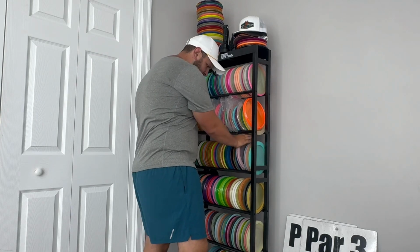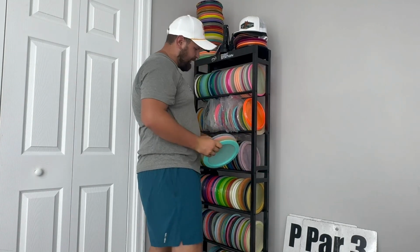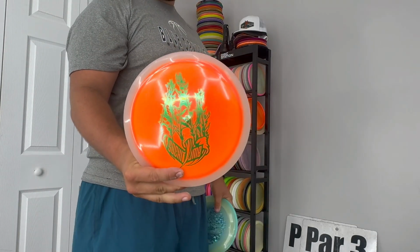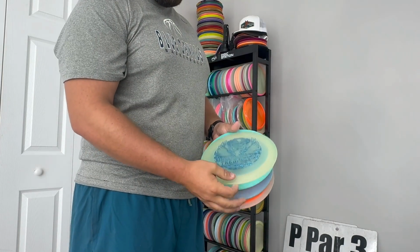Yeah. Ooh, okay. And then these last four right here, I try to keep all the glow ones on the end. So this is a glow T-Bird misprint Sidewinder. It's actually a T-Bird. Very cool. Ooh, this Soaky Bomb Felon. I kind of bought this to replace a Firebird. I threw it one time. It's incredibly straight. Didn't like it at all. Put it back on the shelf.